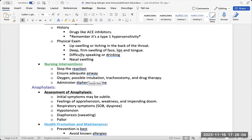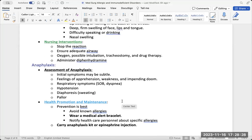Physical exam findings that might key you in to know, should I call the rapid response team? Are they having lip swelling or itching or a feeling in the back of the throat, right? Their face is going to be really, really firm and swollen, and the lips and tongue, okay? They're going to be really puffy. It's going to look like a Botox gone really wrong, okay? Really swelling. Difficulty speaking or drinking, nasal swelling. If they're showing these signs, they really need the rapid response team so they can intubate them and get air into them as fast as they can.